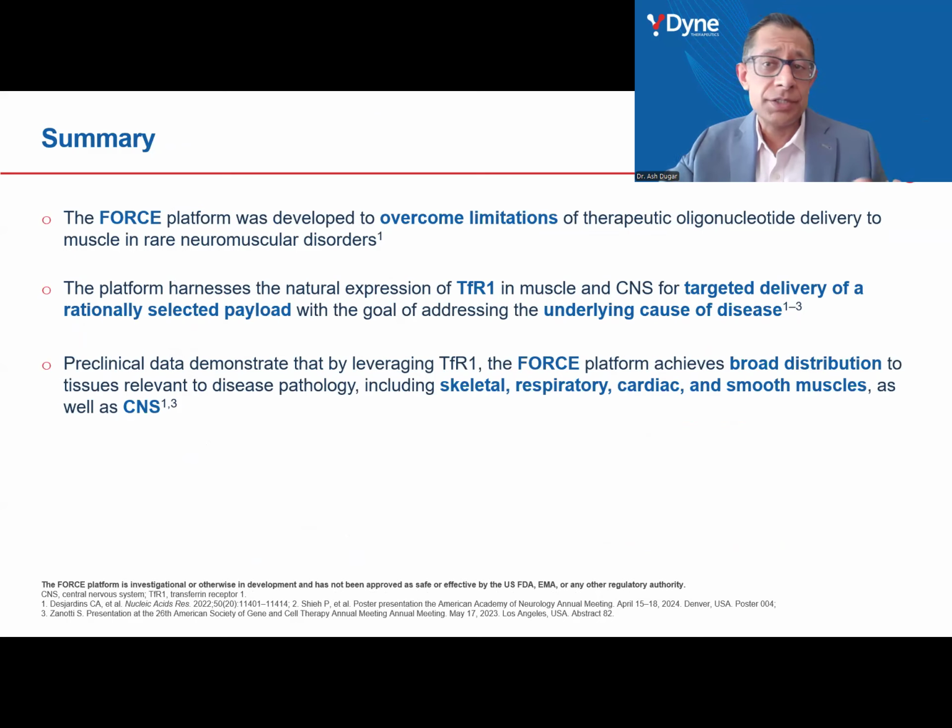So in this first section, just a few key points to take away. Really, as I said, the FORCE platform was developed to overcome the limitations of delivering these ASOs to muscle where they need to go for these rare neuromuscular diseases. As I mentioned, the platform uses the natural expression of the TFR1 receptor in muscle, as well as CNS, because the TFR1 is also located on the blood-brain barrier. And this allows targeted delivery of a rationally selected payload with the goal of addressing the underlying cause of disease.